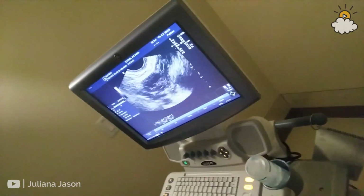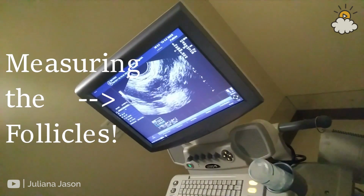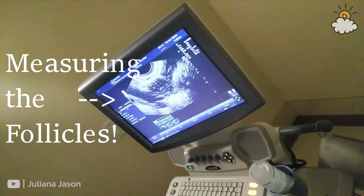Okay, I'm literally having my sonogram as we speak here. And so every couple days you get a sonogram and blood test so they can see how big your follicles are. It's literally measuring the follicles. And you do like a long measure and then a short measure, right? Just getting it at its biggest. And last sonogram I had like 9 that were pretty big and then 5 that were getting there. So we'll see what the results are today.